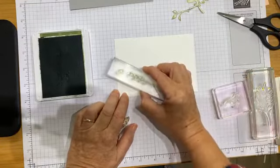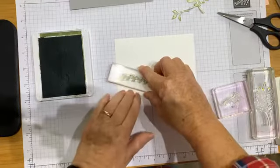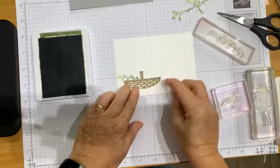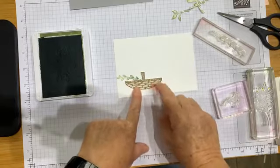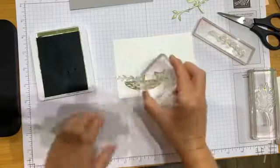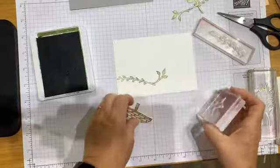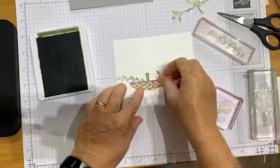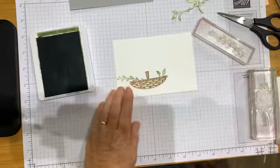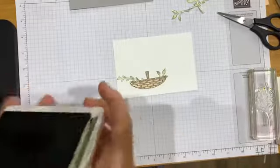Or actually, ink up only half the stamp. So you've got that one there. So you see I'm going to do it so it's coming out of my basket and you won't see it. Does that make sense? And then I think I'm going to do the same green for this one here. And I'm going to have it coming out of here like that. Like so. So that's going to work. Pop that one to the side and that one to the side. And then take the other green.